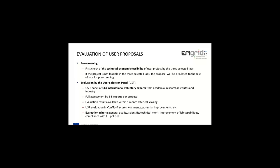Okay, our intention is that each proposal is assessed by 3 to 5 experts, so it's quite well reviewed, I have to say. And the evaluation is based on 4 criteria. One is the general quality and organization of the document, the proposal. Second one is the scientific merit, meaning that we check the relevance or the degree of innovation of the project that is proposed by the users.